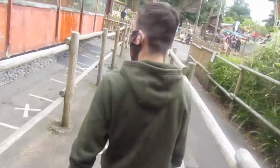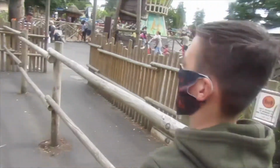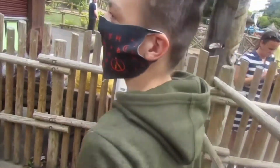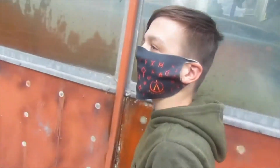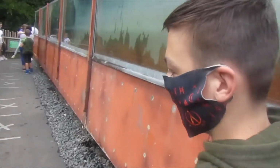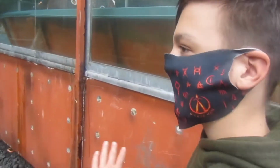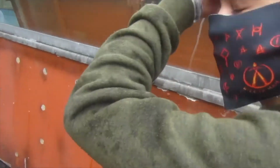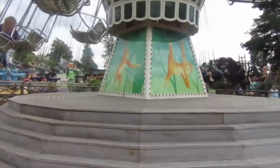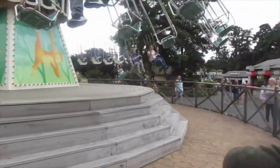We've just been on wild river rafting, and that got us wet considerably towards the end of the ride, but this is going to be another level, especially the final drop. I've been on this before a couple of times, and the final drop is amazing. Please wait. So we've just been on the Zambezi water splash.